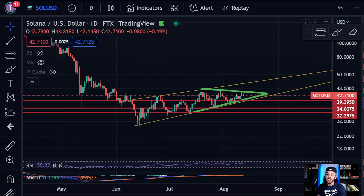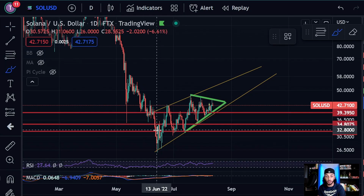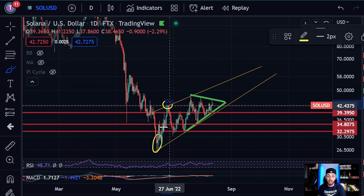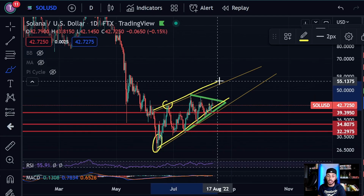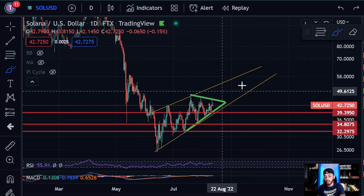So looking at Solana, I have been tracking, of course, this ascending wedge for the last few weeks now, right? Realistically, for almost 2 months now, we've been stuck within the lows and the highs of this ascending wedge. Now, I told you guys, more often than not, this is the best way to say it.